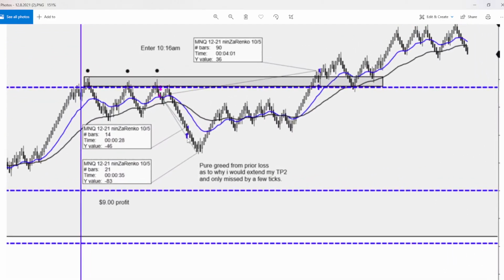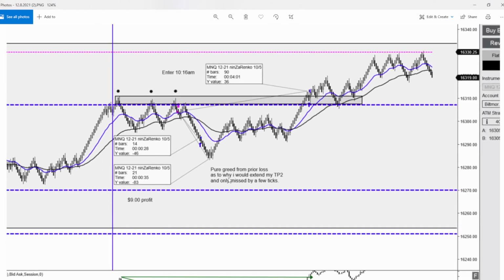This is what frustrates me, the greed, moving my second target. I've always been okay moving my last target, because that's where I want to move my last target always, to the target where I think the market's going to go in the somewhat near future. But moving my second target, that's not a part of my game plan. So I didn't plan the trade and trade the plan. I got greedy. Emotions got the best of me, and it ended up costing me money.